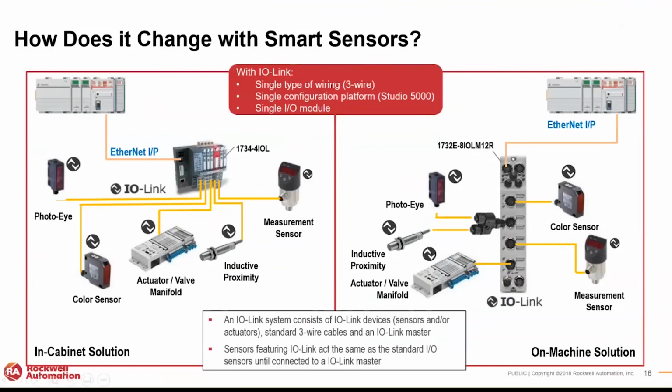And looking on the right-hand side, that's our on-machine solution, with this Armor Block unit. This shows 4 connectors, but with a splitter, you can actually connect up to 8 devices, sensors, to it. And on the top, you see 2 connectors. This converts everything to Ethernet IP. So the signals come in as IO-Link, they get converted to Ethernet IP through these masters. Same thing on the point IO master.